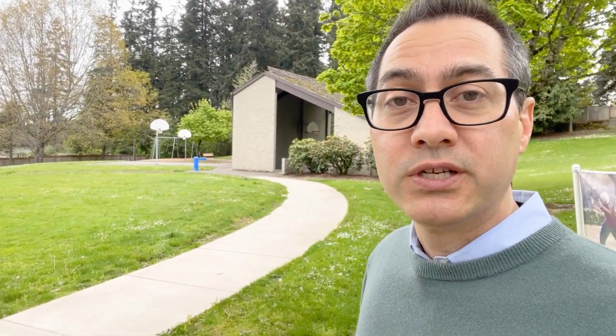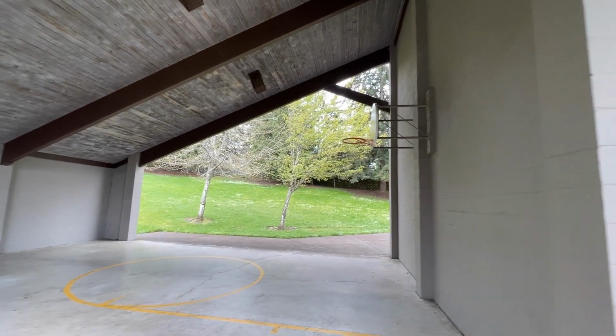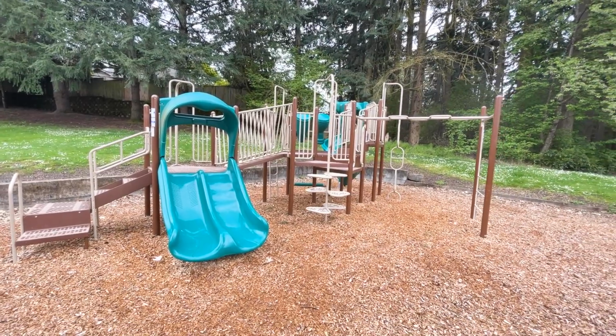Okay, we're just leaving Talek Park. This park is just an example of one of the many neighborhood parks that'll be throughout West Beaverton and Southwest Beaverton, just local to this little neighborhood. I really love how they have the covered area for basketball and picnic tables in there. So even when it rains, you can still get out there, get a little exercise, or have a picnic with the kids. And again, very typical for here, there's a kid structure there, and a grass field for kids to play in.